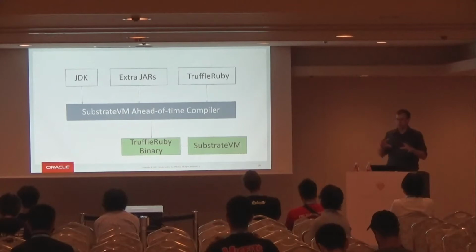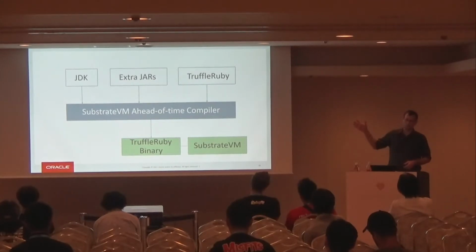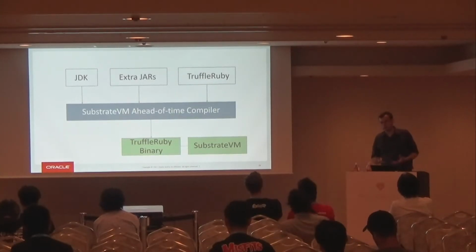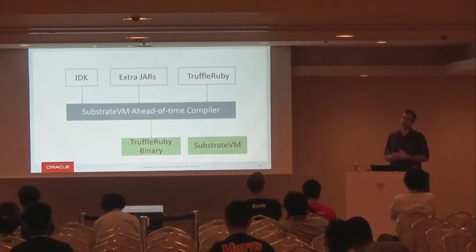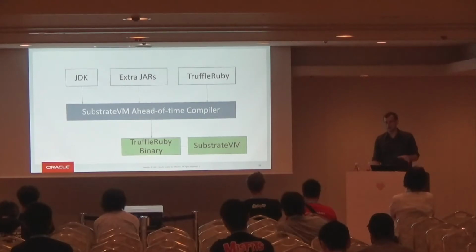So the Substrate VM is interesting. It has 2 basic components to it. It has an ahead-of-time compiler, also known as the native image generator. What you do is you feed in your application, which in this case is TruffleRuby, as well as the JDK and any jars, which are Java's equivalent of gems. So basically all the code you need to run your application, which again in this case is the TruffleRuby interpreter. And it ahead-of-time compiles it. It treats Java just as if it were C or C++ or Go. What you get out of it is a static native binary. It links the Substrate VM into that binary, so you still get VM components. You still have garbage collection. You have hardware and platform abstraction, all the things you come to expect when writing for a JVM instead of trying to write directly to low-level languages.